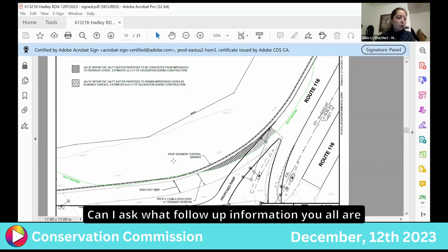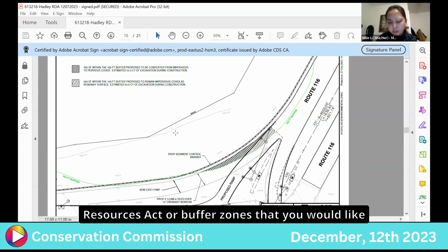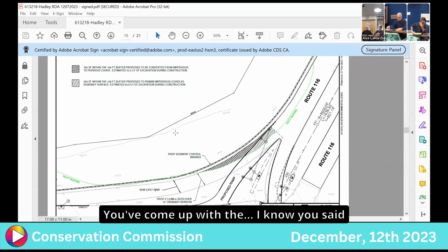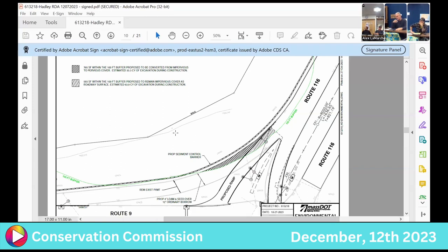Can I ask what follow-up information you all are looking for? So you guys want to see the traffic crash study? Is there anything else related to the wetland resources or buffer zones that you would like to see? I know you said typical proposed sediment controls here. Are we talking hay bales? Get some more details on that stuff?